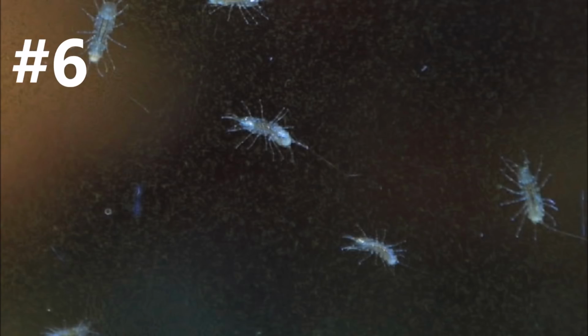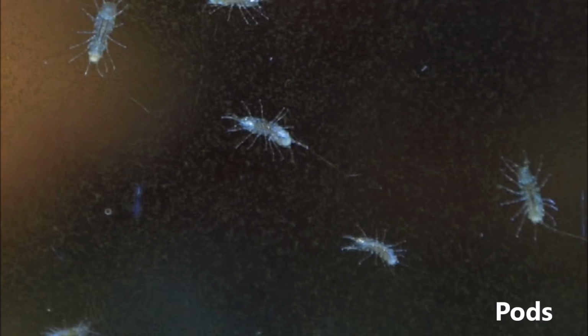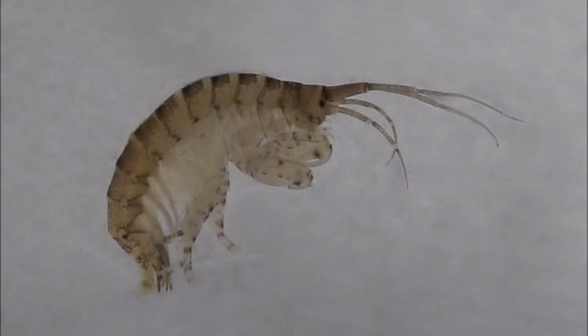Number 6 are pods. These will show up in your tank. Your tank is doing healthy. These are great things to have around. These are food for those dragonettes that I'm talking about. There will be different kinds of pods. You'll have bigger tiger pods. You'll have different types of amphipods. They may show up in your filter. If you've got a sump, they'll show up in there. Nano tanks, you probably won't have a sump. You may, but they're going to show up in your rocks.